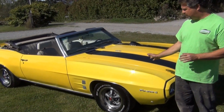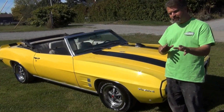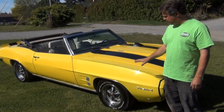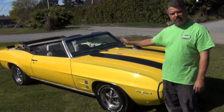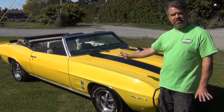It's probably been painted two or three separate times. Probably hard to see in the video, but there are some different colors. The panels have been changed, the fenders have been replaced with cheaper aftermarket ones. The rear quarter panels have been replaced and not in the proper position, and the doors will need replacing.